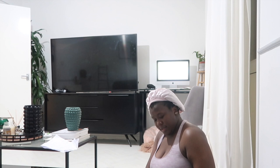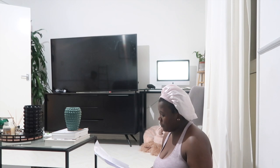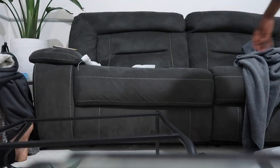They were not excited about my chest of drawers, but they're excited about this chair. Which chair of drawers? Those drawers. Yeah, I know. I was not excited for that. But I'm excited for this cozy thing.